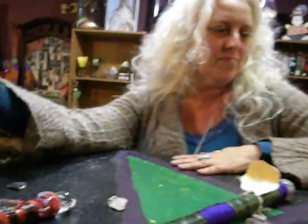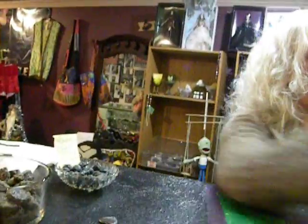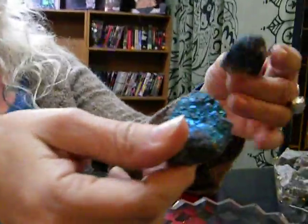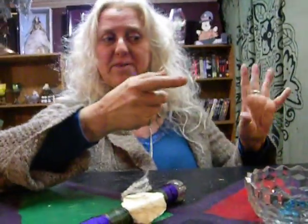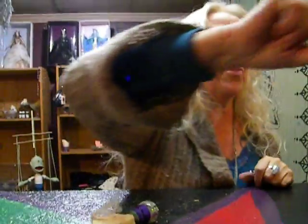Okay, so this is a rough crystal. One of my favorites, these are called peacock ore. They come in very brilliant in color, and they're ore, so they're very heavy. Peacock ore I love. For me, it's an artist stone. It helps with inspiration and with your artistry, maybe because it's so brilliant and fiery. But that's what I put that one for.